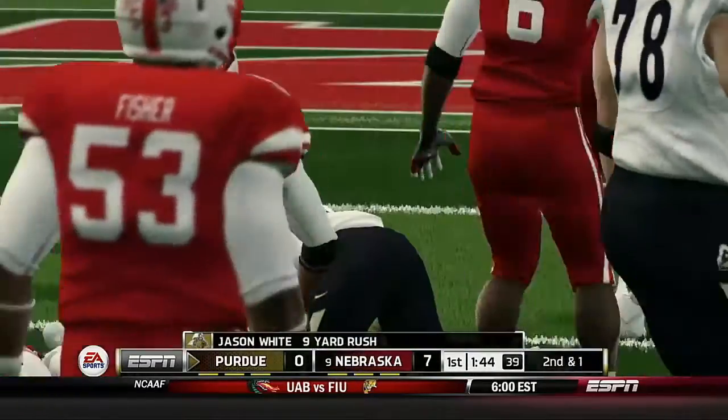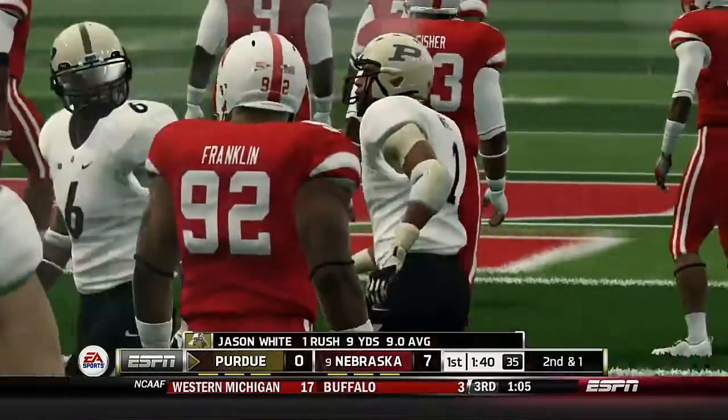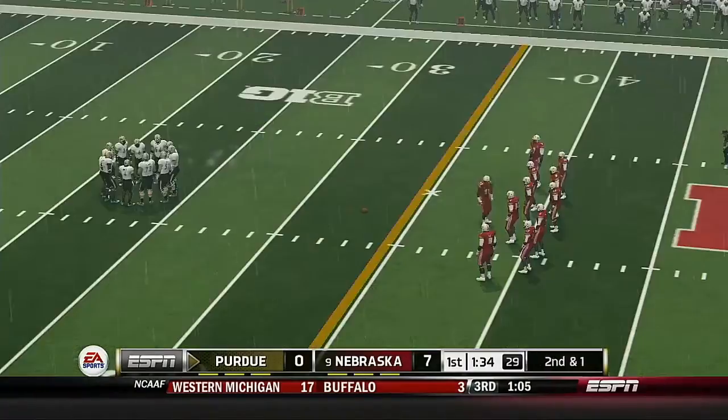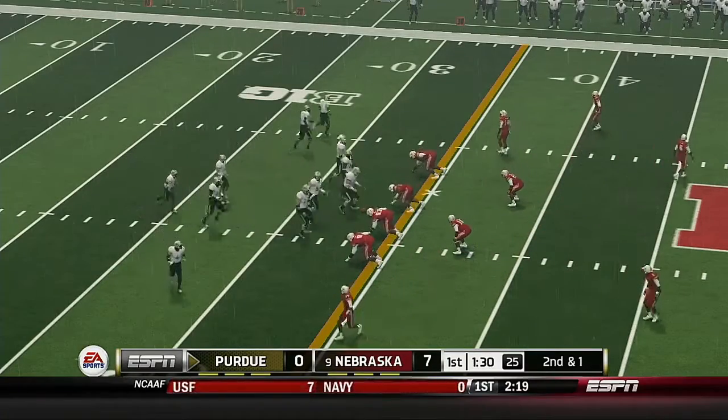Gains his way to the 33-yard line. That's good for a gain of 9 yards. That brings up second and one. It's second down now. They're just a few feet away from that first down marker.